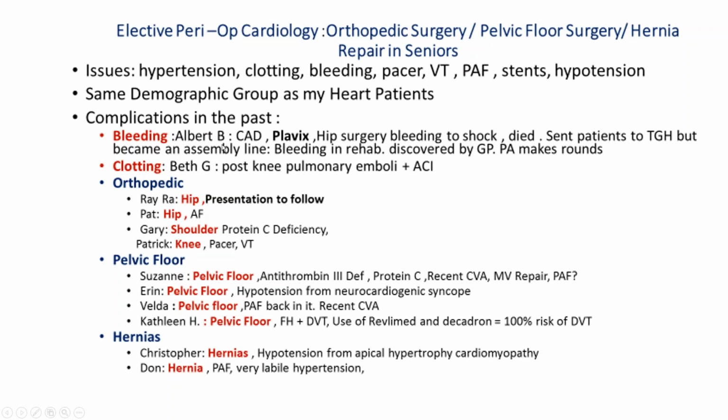And of course, historically, I've found some patients that had some problems. This is someone who died post-op from bleeding. Apparently it still happens, and here's somebody that bled and was discovered in rehab by the general practitioner and missed by the PA rounding for the orthopedics. Orthopedic hip surgery has gotten to be a big deal now.